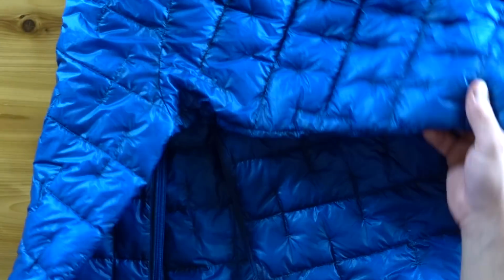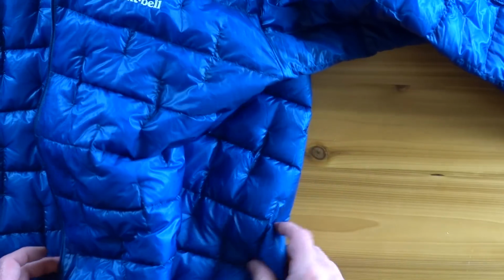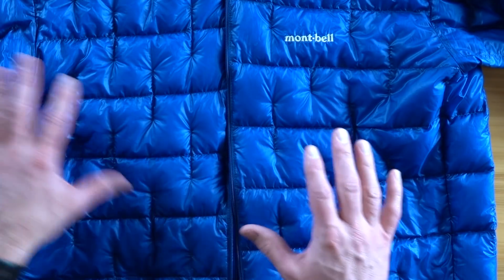The biggest con, you can see here with the minimalist design, there is not a pocket on this jacket. It's another way they keep the weight down on this. This, for many people, will be a deal breaker. I understand that.